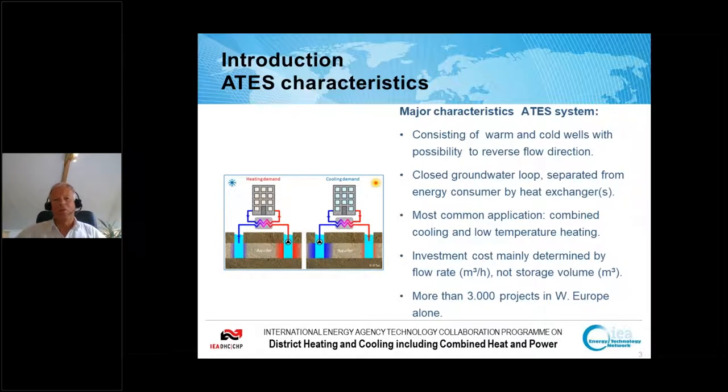First, the major characteristics of an ATES system. As you can see in the small picture, a building which has a heating demand takes groundwater from a warm well, and uses the groundwater for the evaporator of a heat pump. Through this process, the groundwater is cooled down and re-injected underground in a cold well. When there's a cooling demand, the flow direction in the system is reversed. So the chilled groundwater is going through the heat exchanger, cooling the building. By doing so, the groundwater is heated up and re-injected in the warm well.